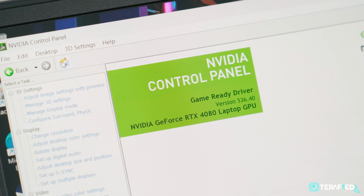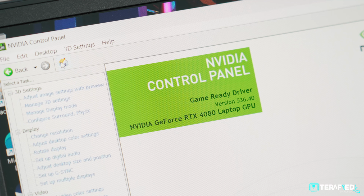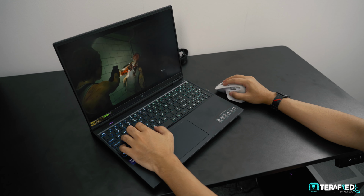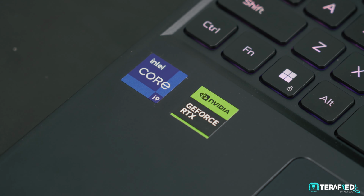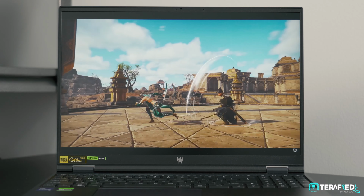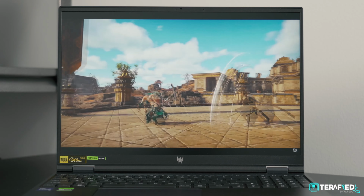Evidently, the Helios 16 performs much better. In our specific testing, the RTX 4080 laptop GPU provides about twice the performance as compared to the RTX 4050 laptop GPU. Though of course, the performance uplift is also partially thanks to the Core i9 in the Helios 16, which does help quite a bit when it comes to lower resolutions like 1080p.